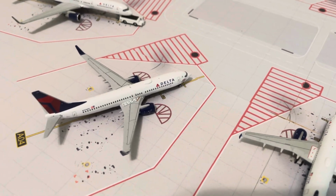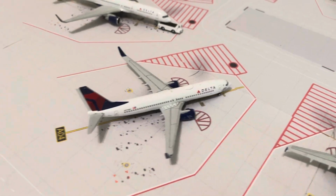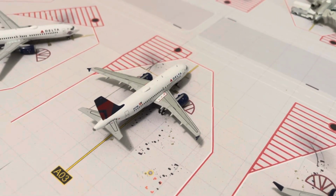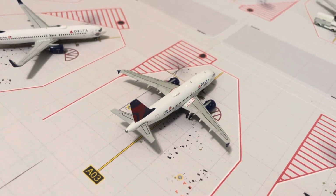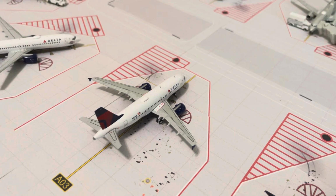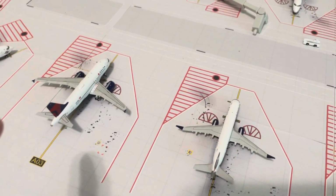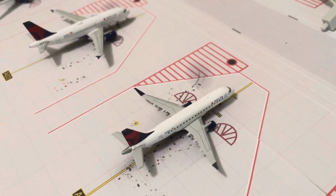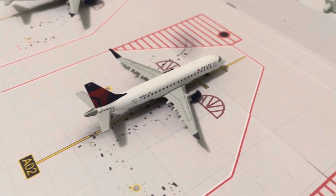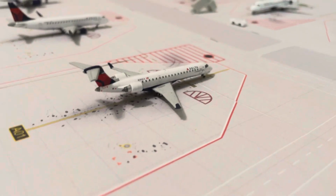738, the Atlanta Braves, will be doing Savannah, Hilton Head. 319 we'll be doing Ottawa. That's in Canada, right? Yeah. Okay, hold on. Yeah, he'll be doing Montreal. We'll send it to Montreal. I'm sorry. This is funny. Anyway, E175 will be doing Reagan, DCA, and the CRJ700 here I'm going to be sending to O'Hare in Chicago.